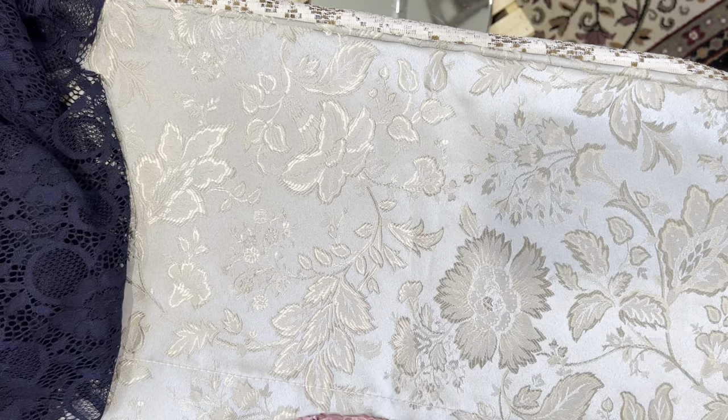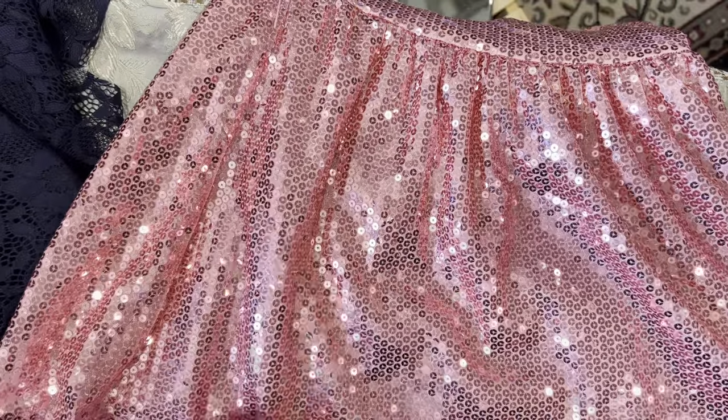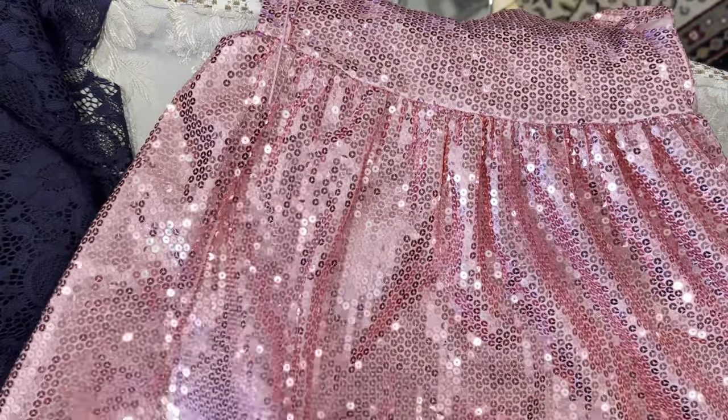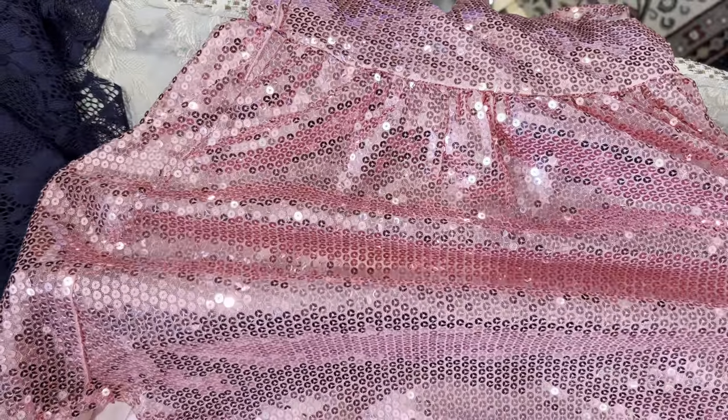I don't have any granddaughters. But when I saw this, and maybe it's a good thing I don't have any granddaughters, because then I don't have to give them this dress. Again, I must have boho on the brain, but look at this.